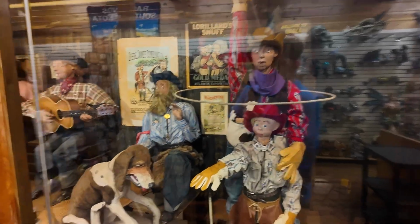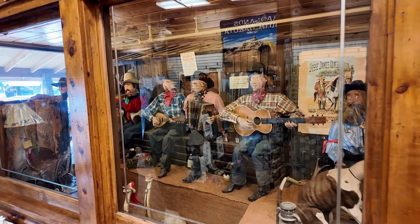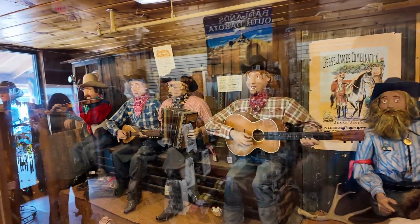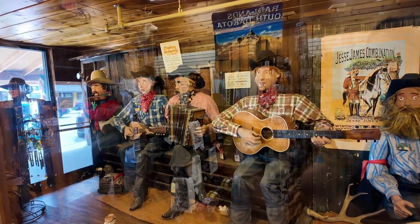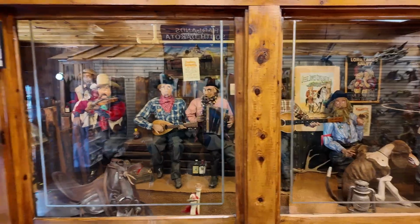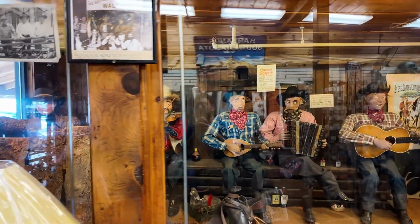Oh, things are moving. I think the Cowboy Orchestra is about to start. We got things spinning. We got a dog. Okay, they're moving, but you can't hear much. But look at that. We got the accordion going. We got the dog. I love that these are both spinning. Oh, there you go. Aha! Can you hear it now? Yes! We have a live cowboy orchestra here, everybody.